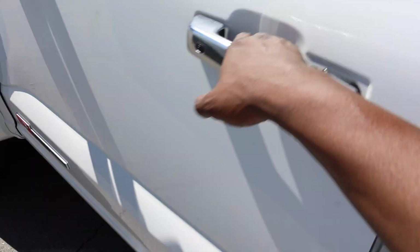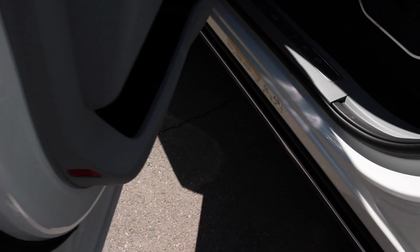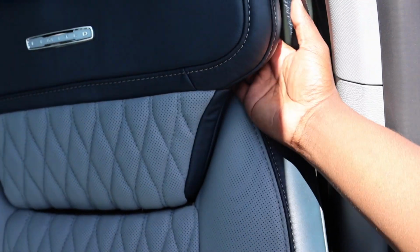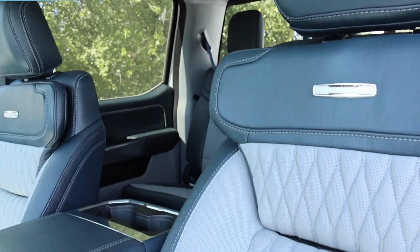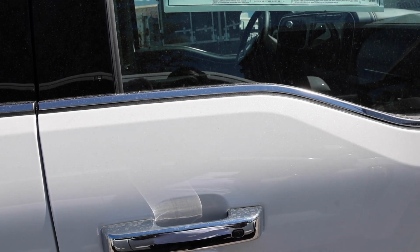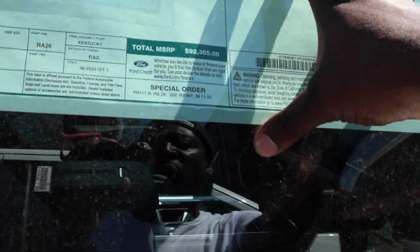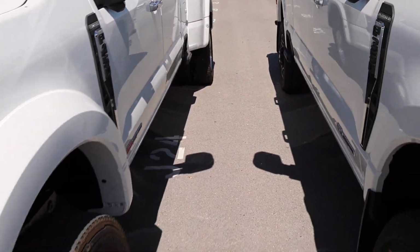And of course, as you guys saw, you would get the contour seats. They both have power deployable running boards, standard. 2,000 watts in the bed is standard. So this truck also has the max recline. But when you add it all up, is all these extras worth it for you? Because personally, I think I would get a 7.3 Platinum. That's what I would probably build with the panoramic sunroof and be done, because you're going to be around like $85,000. But if you're going to get the diesel and be closer to 100K, it might make more sense to just jump up to the Limited.